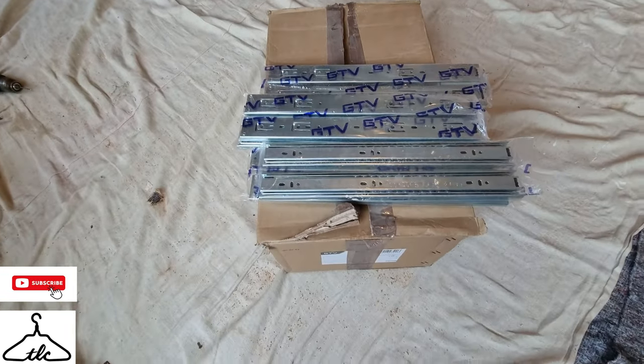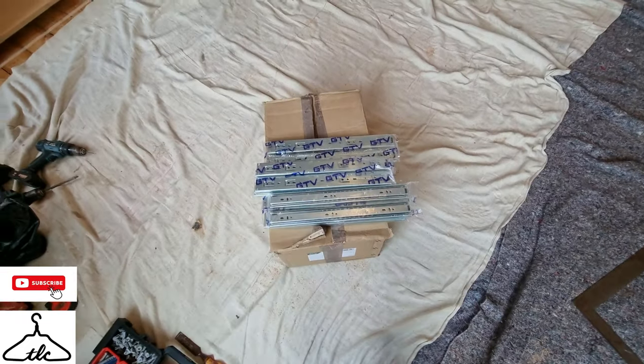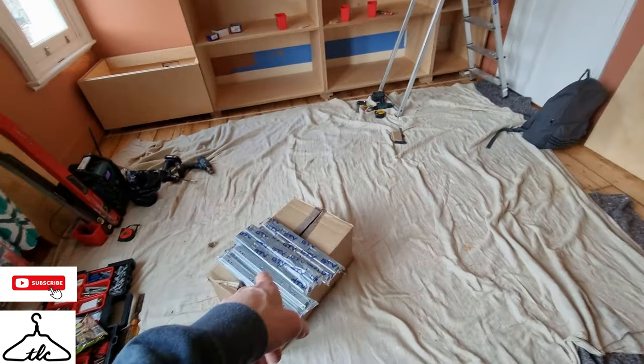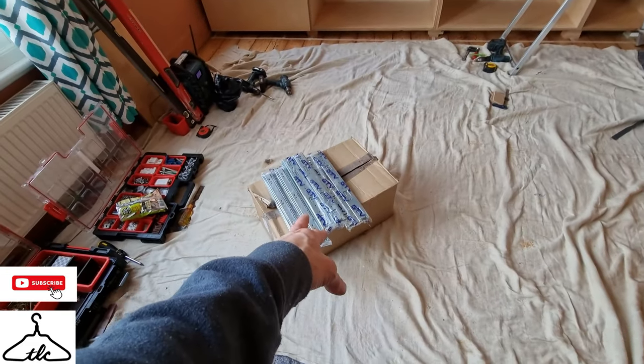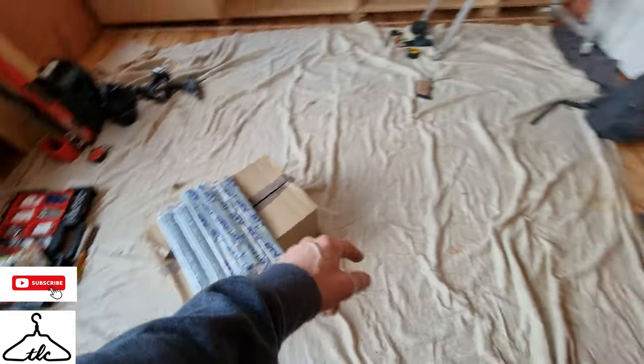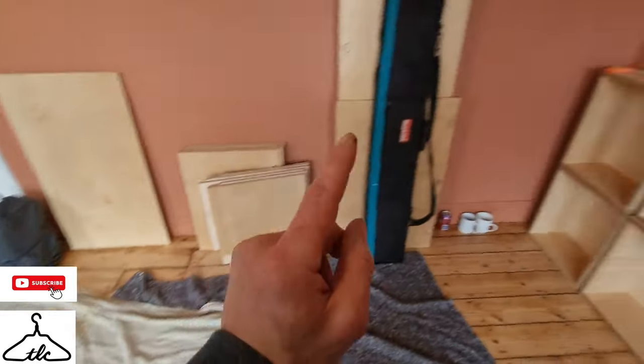We're using 450 runners, side mounted from GTV. They're just a standard type, no soft close or anything like that. And I'm going to split them apart. Make sure when you split them apart, you just do it away from any dust. But once they're in two pieces, the bigger part will go on the cheeks and the smaller part will go on the drawers.